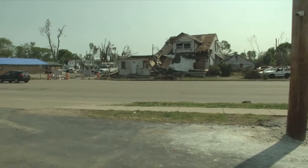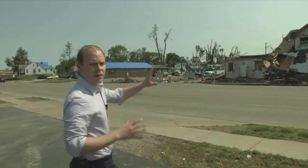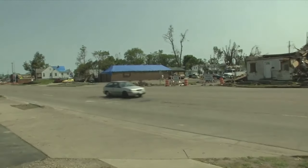We're talking going all the way down here. All these side streets are still closed for us. And in every direction, we're talking 3-4 blocks into these towns. We're not only seeing damage to the homes, but look at the trees here.